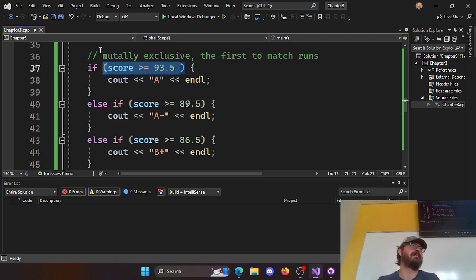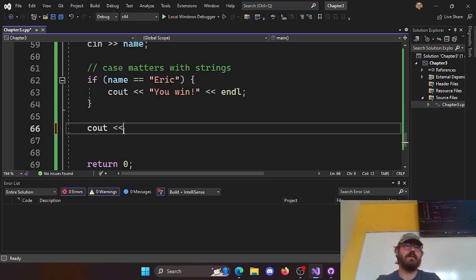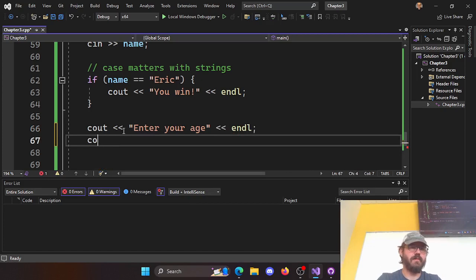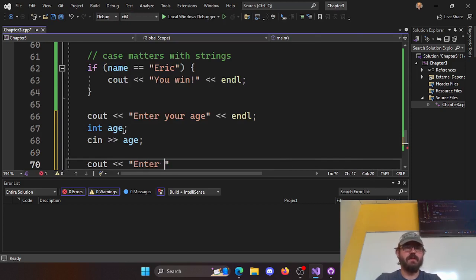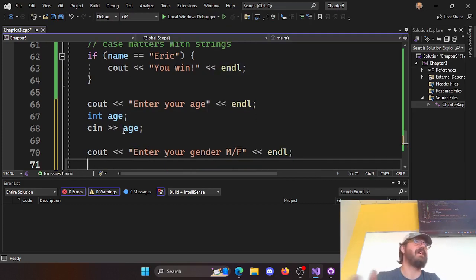A Boolean expression is our fancy term, a logical expression. Boolean being yes or no, true or false, on or off. Now, if we wanted to do more interesting checks, let's say cout your age, endl, and cout, we need an int for age, and we can cin for age, and then cout enter your gender, and we're just expecting M or F here. The insurance companies are not quite up to date with those sorts of things, but essentially what we want to do here is model how much you're going to pay for car insurance.